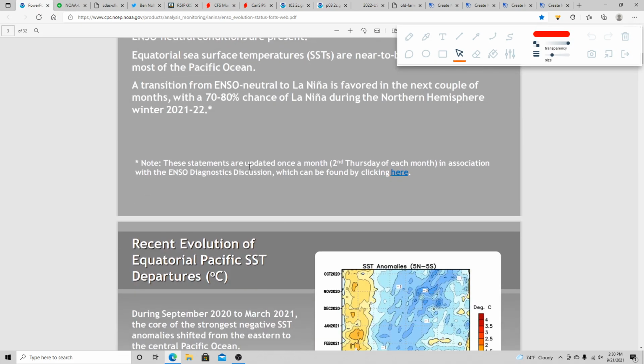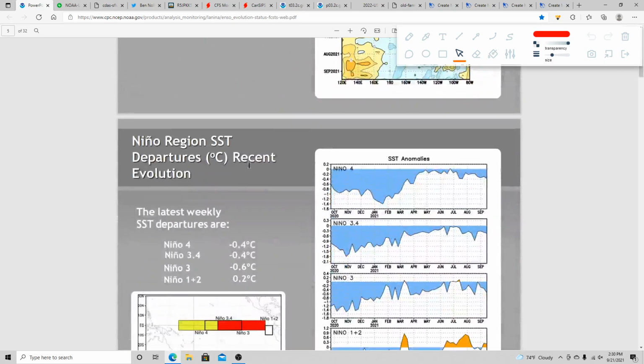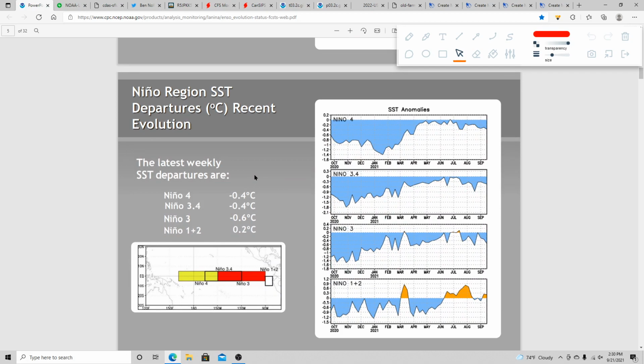I'll show you guys the current sea surface temperatures in a little bit on Tropical Tidbits, but this is what it looks like right now in certain parts of the ENSO region. In Nino 4, it's currently 0.4 degrees Celsius below normal. Currently, it looks like we're in a neutral phase. All of these probably have to average out to at least 0.5 degrees below normal.